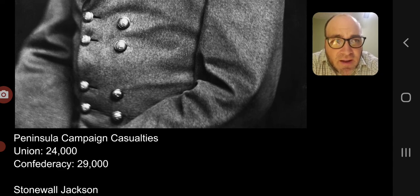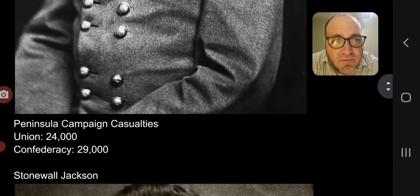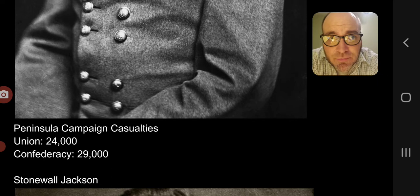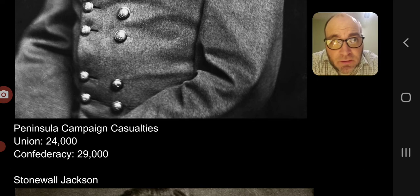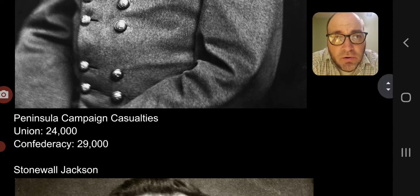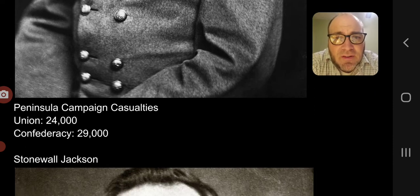He had 29,000 casualties to McClellan's 24,000. And we'll talk about McClellan casualties later. This is a pretty good ratio, and that's what McClellan really wanted. But he didn't take Richmond, which is what Lincoln really wanted. And so he was sort of in a bad state at this point. He had been ordered to withdraw, and that was kind of a big deal.